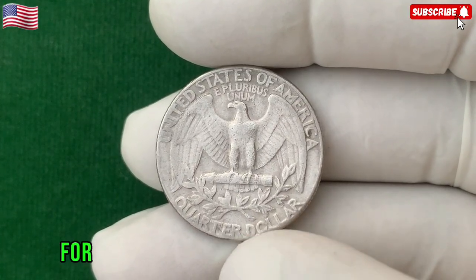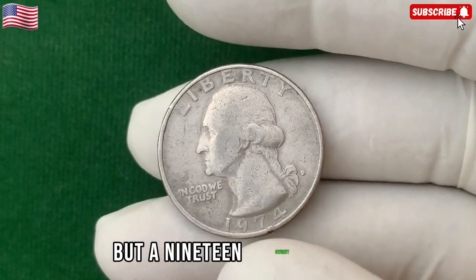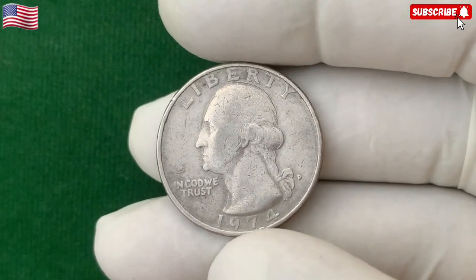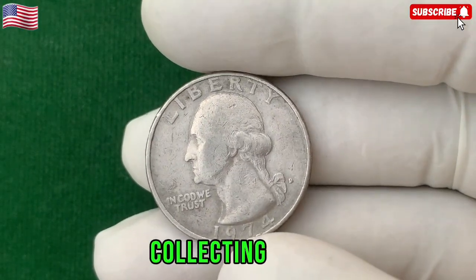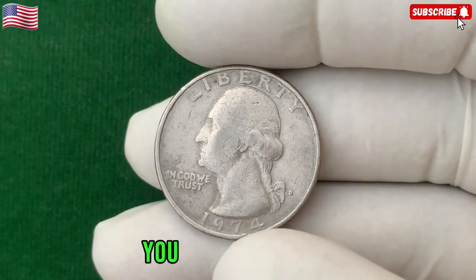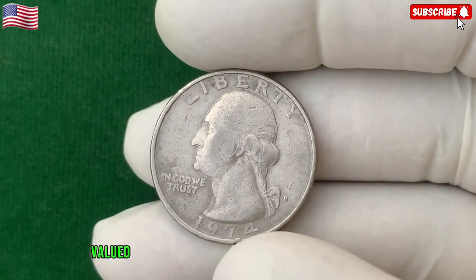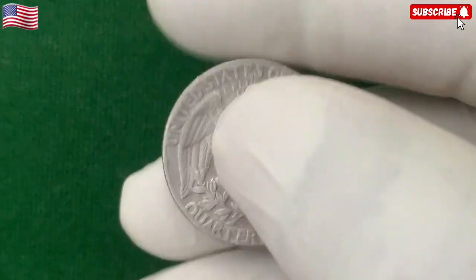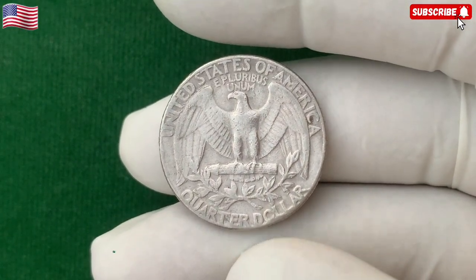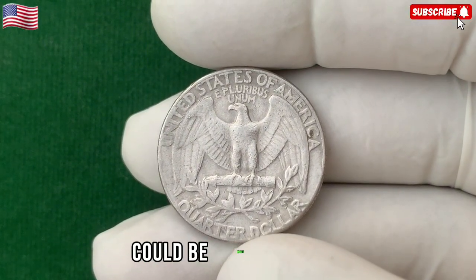And now, for the moment you've been waiting for. It might sound unbelievable, but a 1974 Washington quarter dollar, struck in error or preserved in flawless condition, has shocked the coin collecting world by selling for a staggering $87,000. Yes, you heard that right. A simple quarter, the kind we often overlook, valued at the price of a luxury car. That's the magic of numismatics, the thrill of discovery, the excitement of hidden value, and the possibility that something so small could be worth so much.